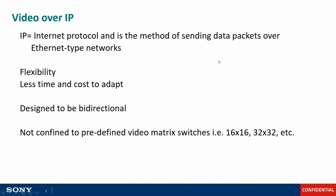So why video over IP? First of all, let's start with a little glossary. IP, for those who don't know, is the Internet Protocol, and it's the method of sending information, specifically data packets, over Ethernet networks. And what does this really mean for AV over IP? It's very flexible. It's less time to cost and adapt. It's designed to be bidirectional, and it's not predefined, such as a video matrix switch, right? Video matrix switches, which have long been used in integrated operating rooms, are predefined as 8x8, 16x16s, or so on.